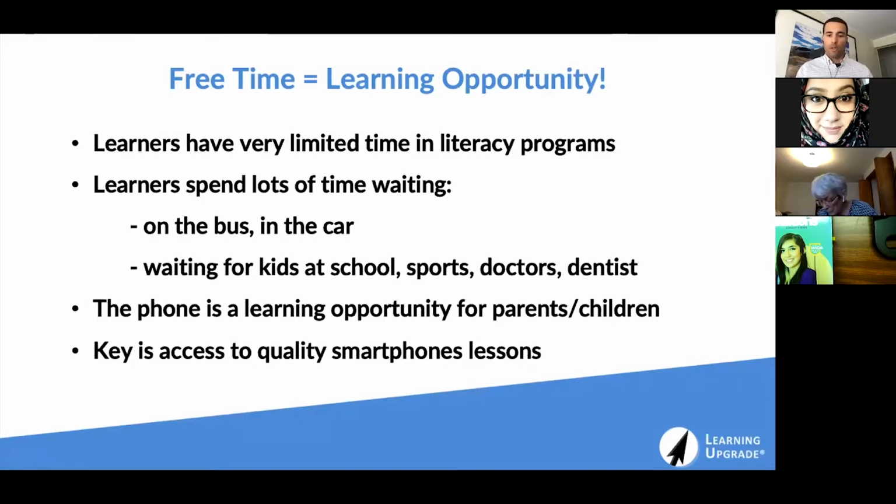But you could be waiting for the bus, you could be at the dentist, waiting for your kid's appointment, or you could just be laying in bed, ready to go to sleep. But now every free moment is a learning opportunity. So before, we had to rely on computer labs or labs at the library for learners to get that time on task. And now you can really focus on instruction in your classroom time and provide the Learning Upgrade app to your learners to get that extra work when they're outside of the classroom.